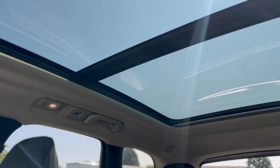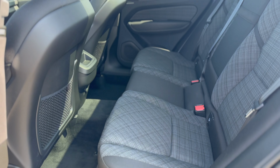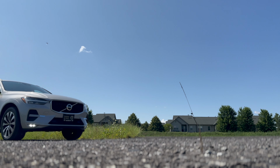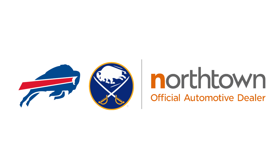Safety features include lane departure warning with front and rear brake assist, pedestrian detection, a backup camera, and front and rear parking sensors. This super low mileage 2023 certified pre-owned Volvo XC60 is exclusively available at Northtown Volvo of Buffalo on Main Street in Williamsville.